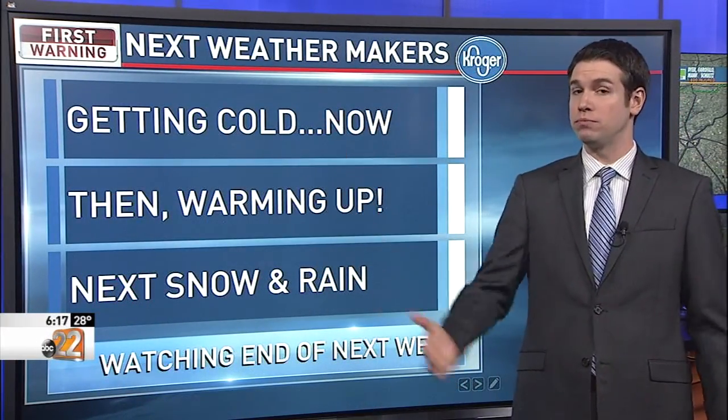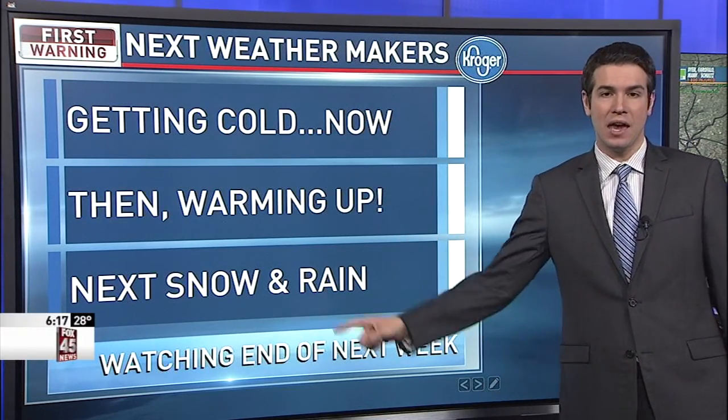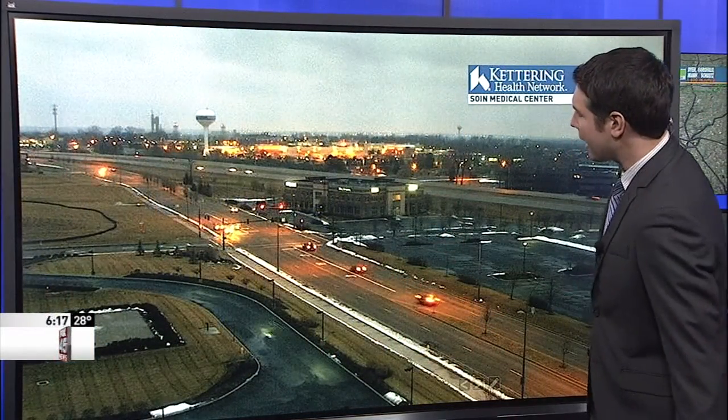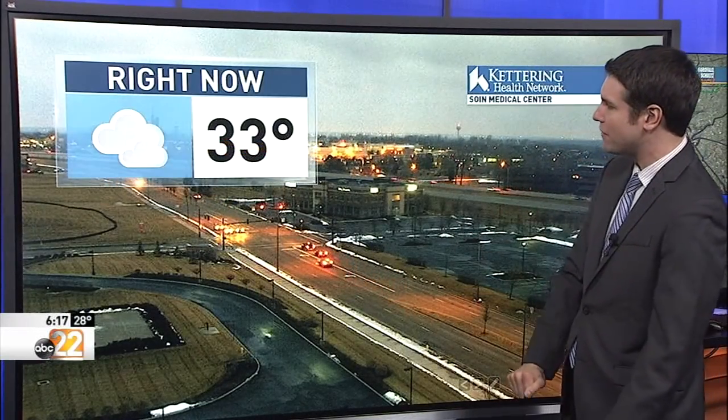So now we're getting cold. Temperatures are falling into the 20s, but then we warm right back up again to start the week, and we do have another shot at snow and rain all coming up for our Valentine's Day week. We'll look at that in a second, but our Kettering Health Network Skycam out in Beaver Creek shows a very quiet I-675. We're at 33 degrees at Wright-Patterson Air Force Base.